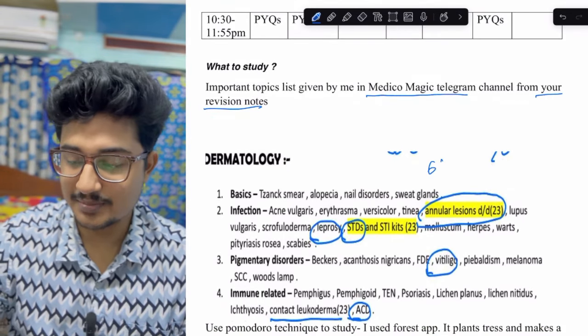Use the Pomodoro technique. In this, I like the Forest app because it plants a tree when you focus for a certain amount of time. It also shows your curve, how much your progress is. Just before NEET PG and INICET, my curves were hitting high, so I like this app. You can use any other Pomodoro app also. The planting of trees makes the forest look impressive.